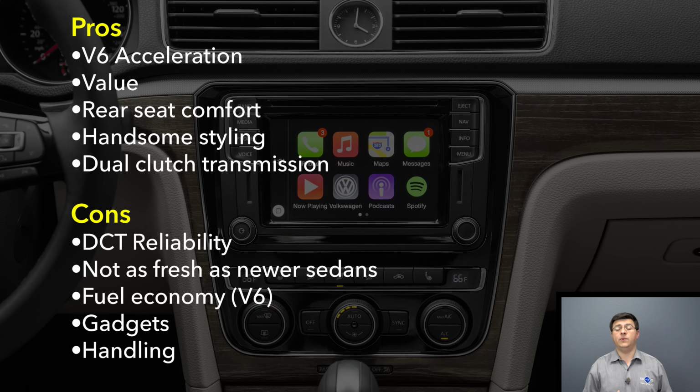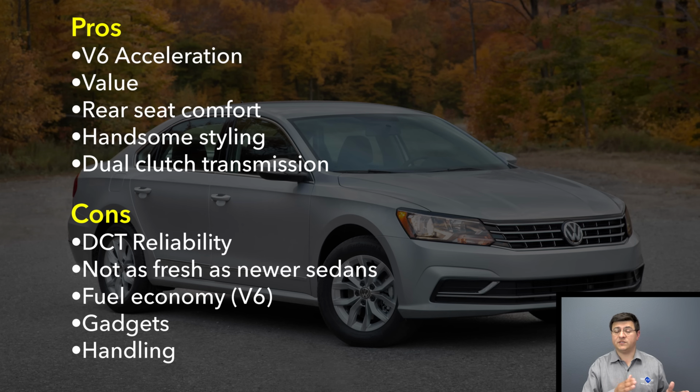And the V6 gives you one of the best acceleration times for the lowest price tag in this segment. It's about $600 less than an Optima with its 2-liter turbo engine, $1,000 less than most of the 2-liter turbos we find in this segment, and about $5,000 less expensive than a V6 Toyota Camry. Downsides for the Passat include handling, although handling in the upper end trims is a little bit more competitive.